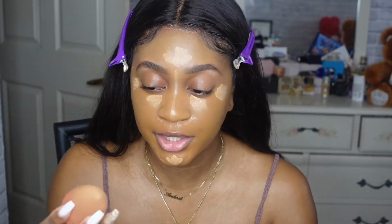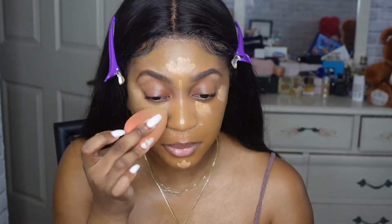Okay, so I let my concealer sit on my face for a bit, so now I'm just going to blend it out with my damp beauty blender, and then I'm going to work it up. I'm not working it down, I'm working it up.